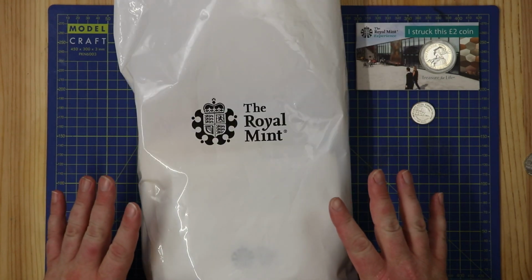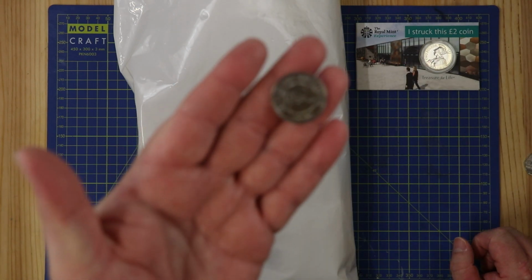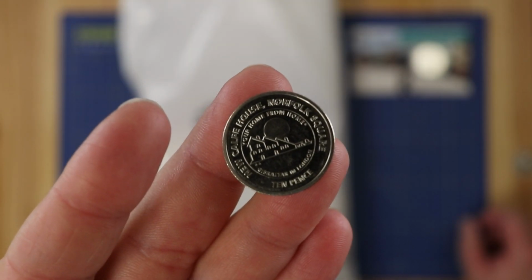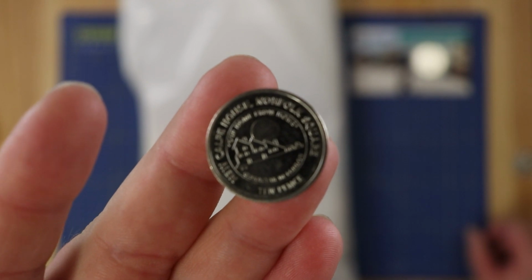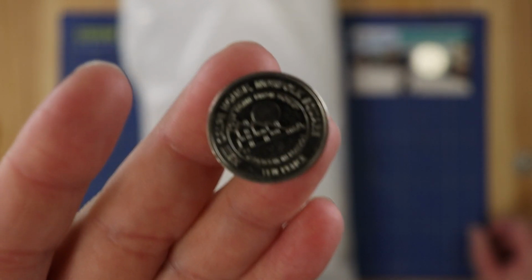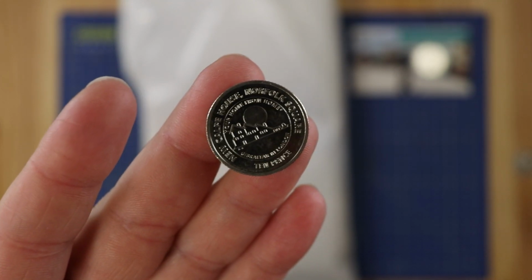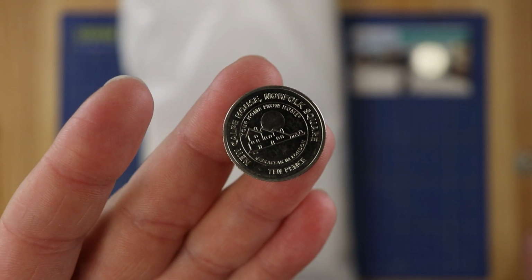So before I get into that, let me just show you this coin here. This was given to me by a work colleague, and it is a Gibraltar New Calpe house in London. Gibraltar's home from home. If you Google that Calpe house, it's really fascinating. It's owned by the government of Gibraltar. Anyone from Gibraltar who needs treatment in London can stay here free of charge while they're receiving treatment.